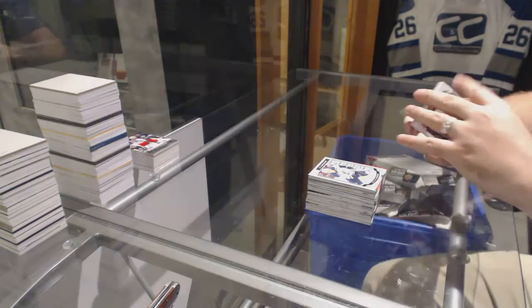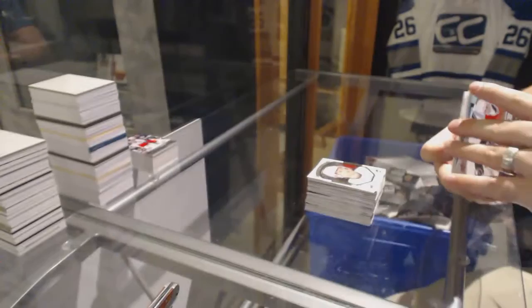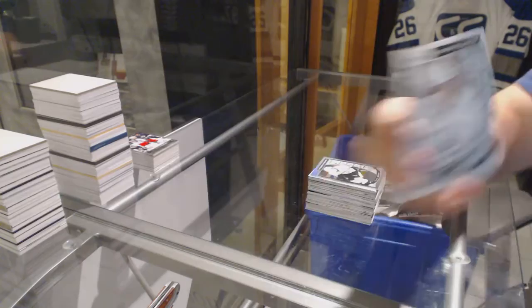We've got a random, which is between Buffalo and Montreal, Fucale and Eichel. Young Guns checklist, so that'll be random. Marquee Rookie Rainbow for the Pittsburgh Penguins of Daniel Sprong. Marquee Rookie for the Vancouver Canucks, Brendan Gaunce.